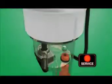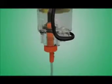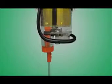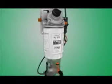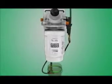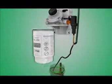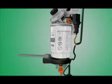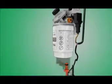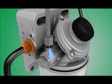Servicing is easy. At regular intervals, the water screw is opened and the separated water is removed from the water collector. The spin-on filter is replaced according to the specifications of the engine manufacturer. The system is ventilated by opening the air vent screw and operating the manual pump. The filter is ready for operation almost immediately.